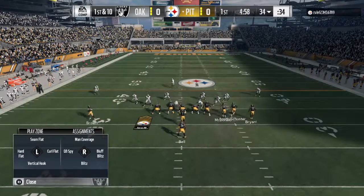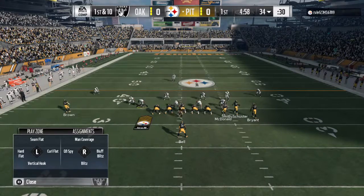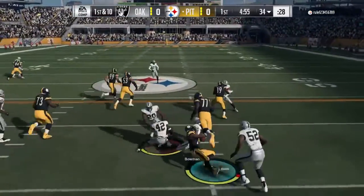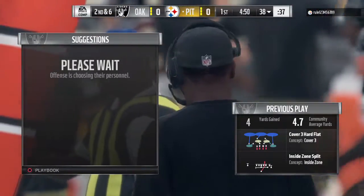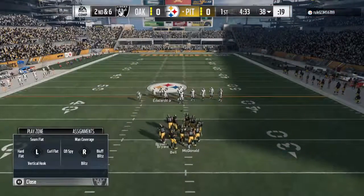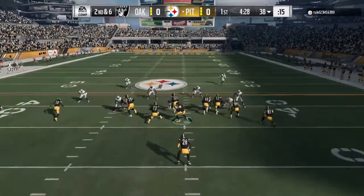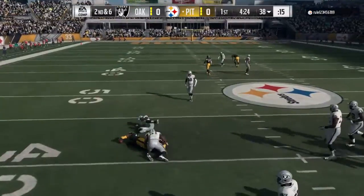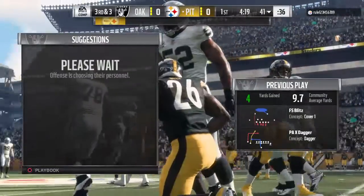Strong right. Here's the first carry for Le'Veon Bell. He'll get about 4 as he's past the 35 to the 38-yard line. When you find that kind of yardage, you couldn't be more confident as a ball carrier. And guess what? You're going to go back and tell your offensive coordinator, I'd like to keep carrying it, thank you. Here's Roethlisberger. Goes underneath for Bell. 4 yards on the pickup, and that's going to lead to a 3rd down.